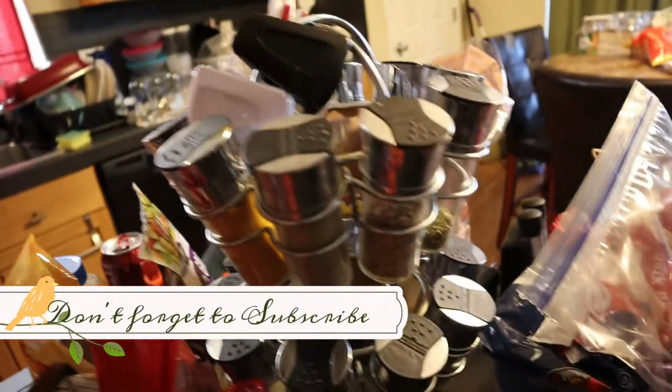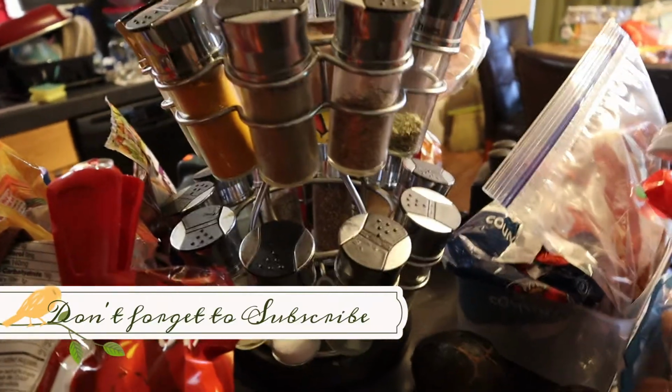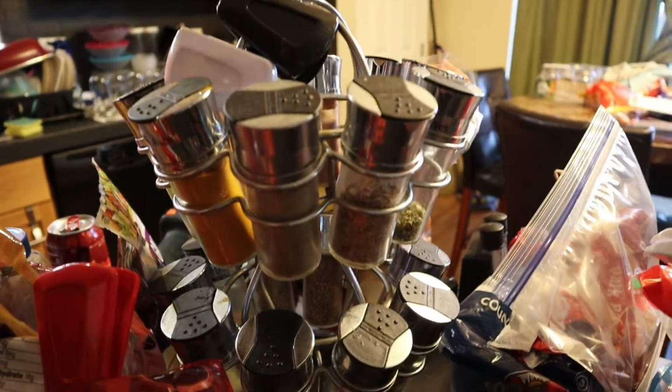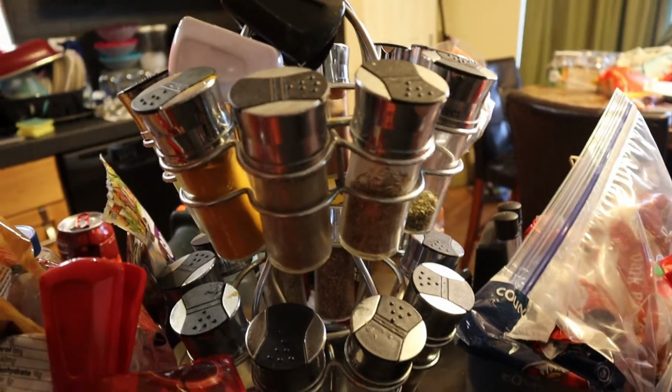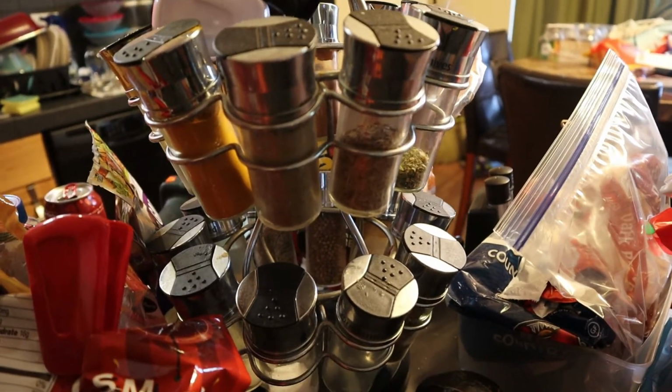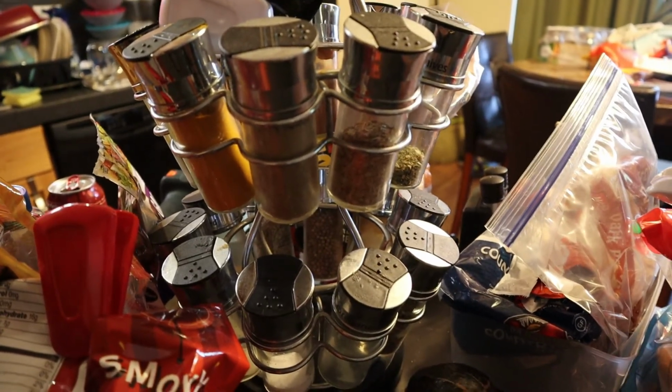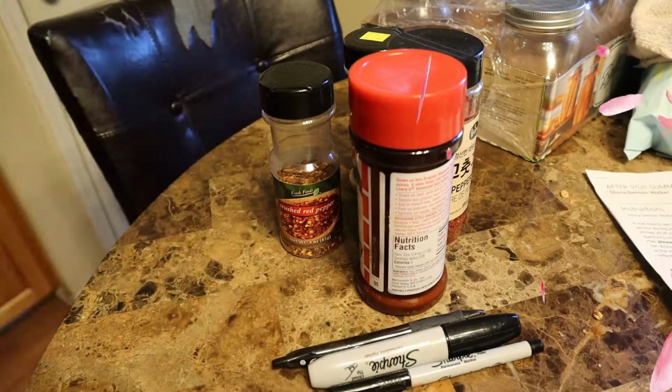I also have a seasoning rack that I've had for a number of years, but it's just not big enough for the amount of seasonings that I have and that I use. So we're still going to keep this, but the other things that we have and use, we're just going to put into the jars.